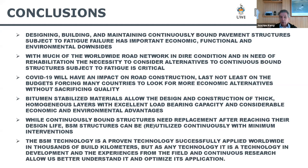The BSM technology is a proven technology successfully applied worldwide in thousands of built kilometers. And as a matter of fact, as we will see in a presentation that will follow, also in your area in Trinidad. But as with any technology, it is a technology in development, and the experiences from the field and continuous research allow us to better understand it and to optimize its application.